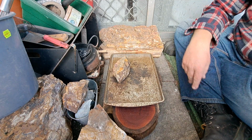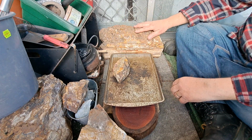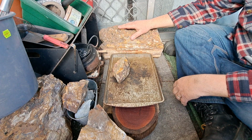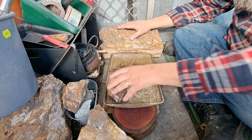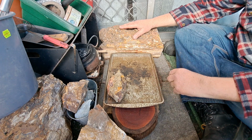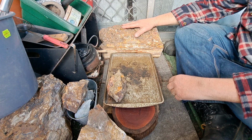But anyway, Tony asked me about these big stones. These are not for sparking. These are just for loving. I love rocks. When I got into flint and steel, I got into rocks as well, which is just another passion of mine. I just love the feel of them. I love how they work under the steel, but I don't use these ones for sparking. They're just for looking at.